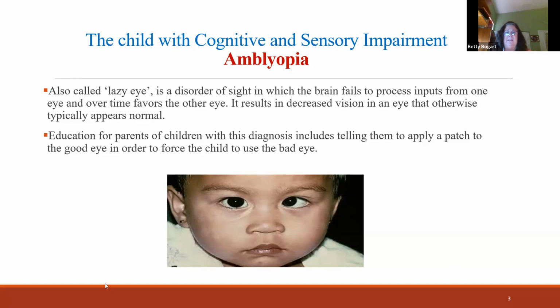So let's go into the cognitive and sensory, starting with the sensory, the eyes. Let's look at the eyes. So there are 3 different types of eye conditions that we talk about. We talk about amblyopia, so lazy eye. It's like the picture. One eye is just not straight.